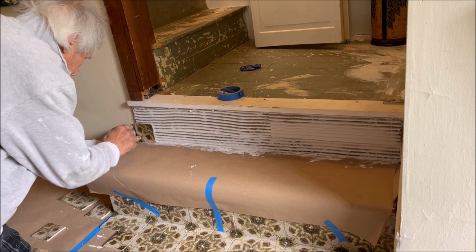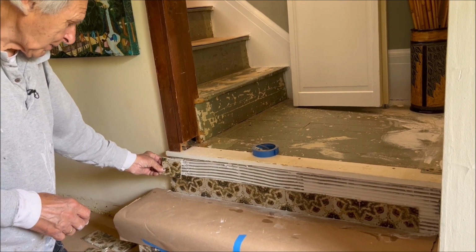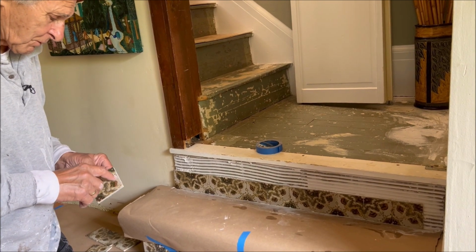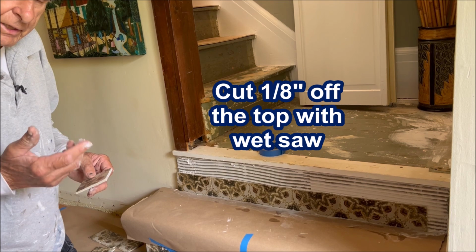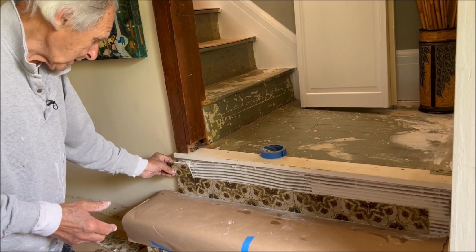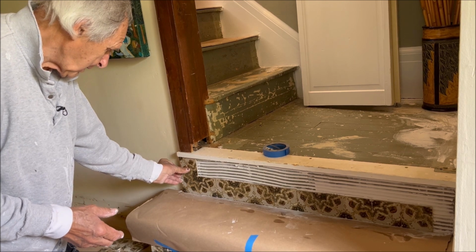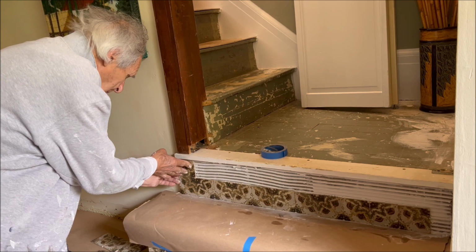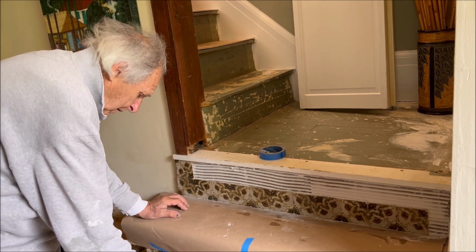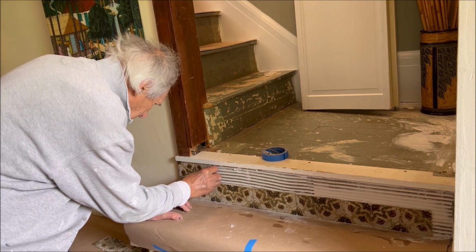overhang on this side. Okay, when I put the top piece on previously, I realized that I was a little short, so I had to go back to my wet saw and take about 1/8 of an inch off. So let's see how I did. Aha! Perfect. Alright, so I'm going to go right along the line here, because I cut them all exactly the same way.